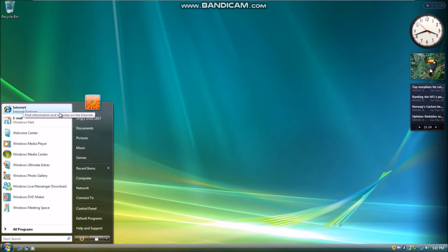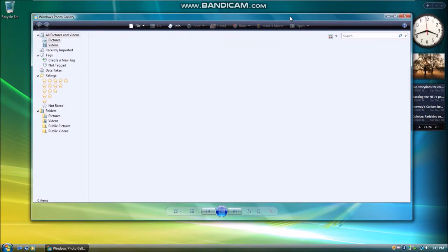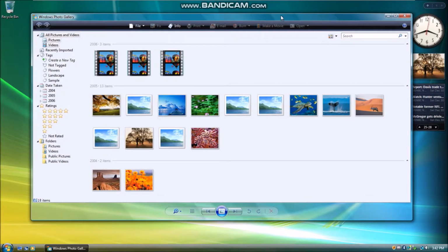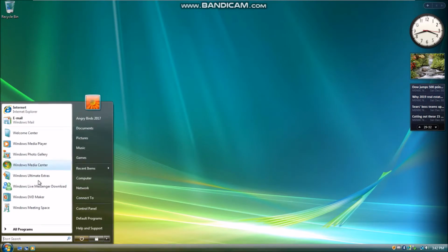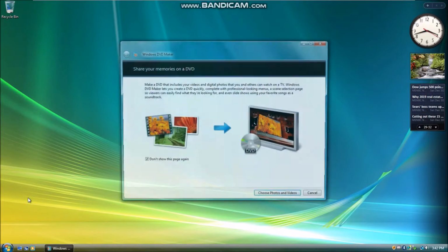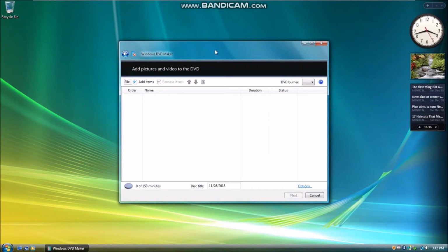Internet Explorer, yeah, we'll get to that in a minute. But first, we have Photo Gallery. I have it installed, but I deleted something by accident, which was so stupid, and it caused Photo Gallery to not work anymore. But luckily, I was able to fix that. So, DVD Maker. Yeah, you get the idea.